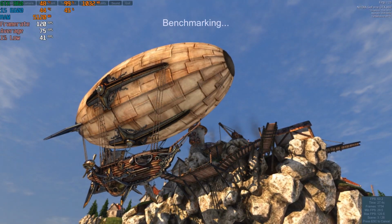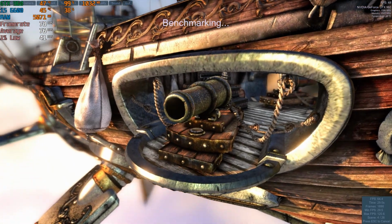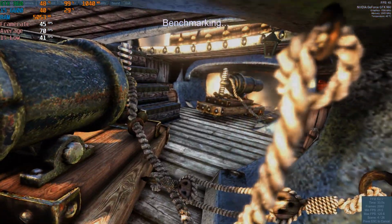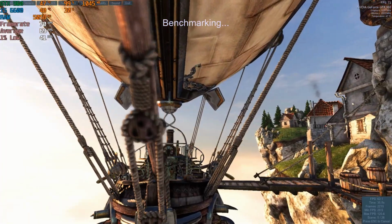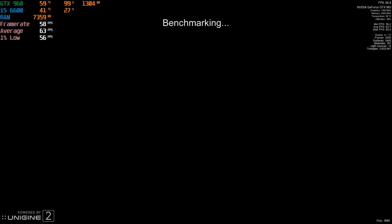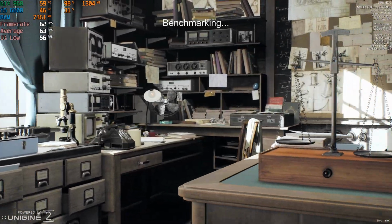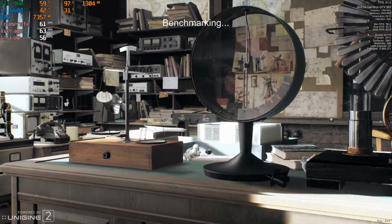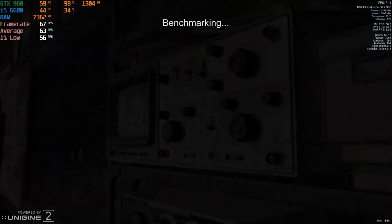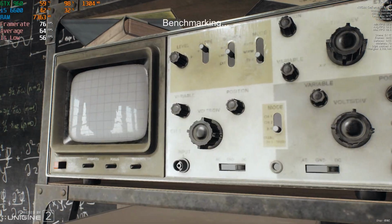I started by testing Unigine Heaven at medium quality with tessellation set to normal. It averaged 65 FPS with a 1% low of 15 FPS. Next, I tested Unigine Superposition at 1080p low settings, where it performed admirably with an average of 64 FPS and a 1% low of 55 FPS. This provided a good initial indication of the system's performance.